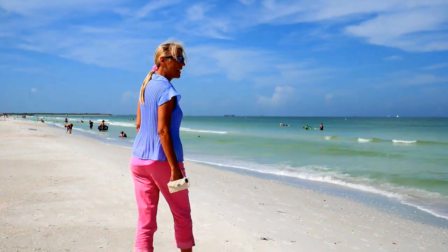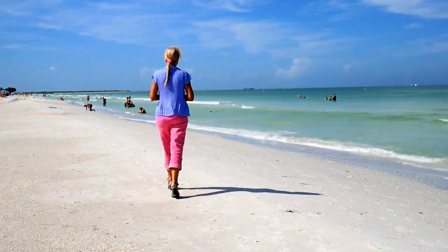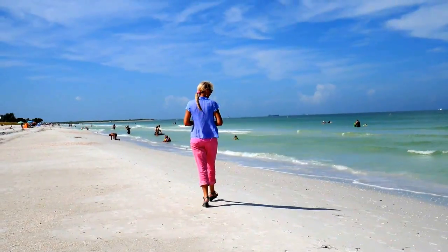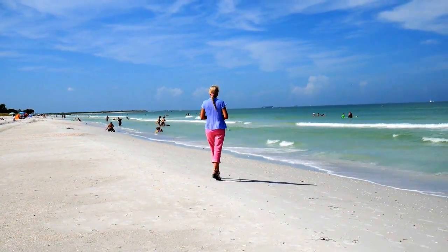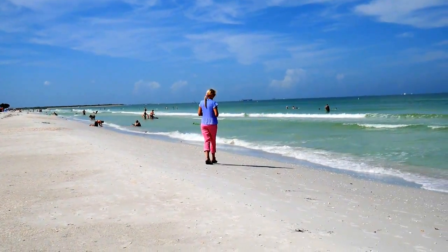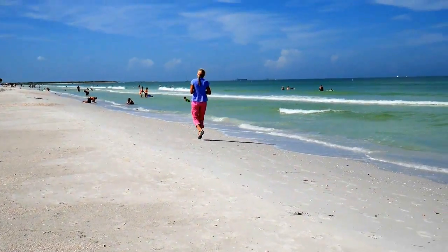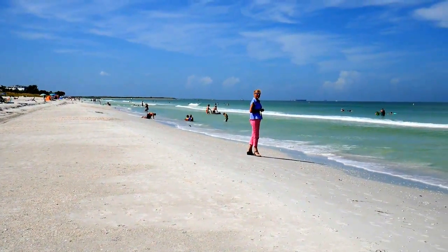A short walk down to the Don Cesar behind me. I'm heading up to the Pass-A-Grille. A little paradise grill up there, but there's nothing like this beautiful, beautiful sandy beach. Miles of it all along St. Pete Beach here. So many ways you can access it and enjoy it, but we're talking about my Vina Del Mar beach home.